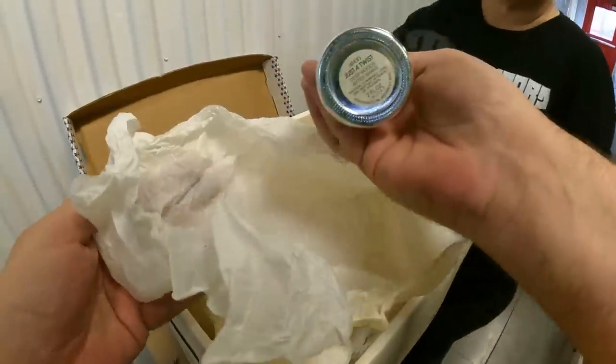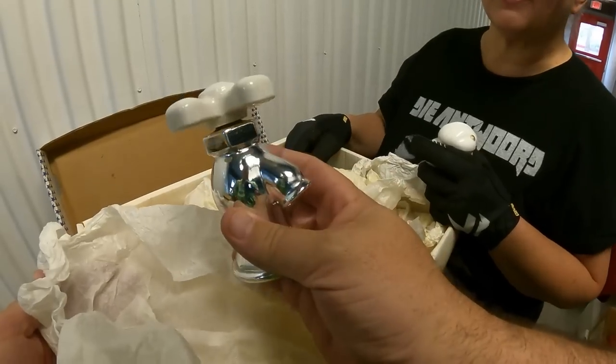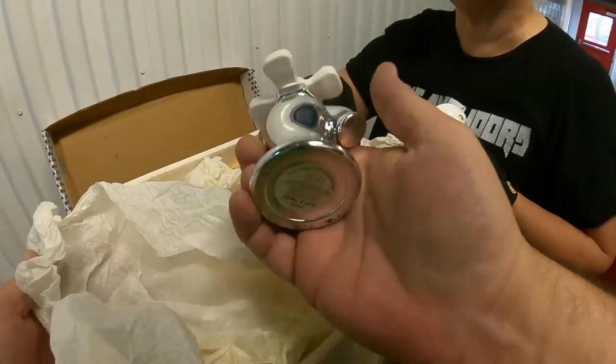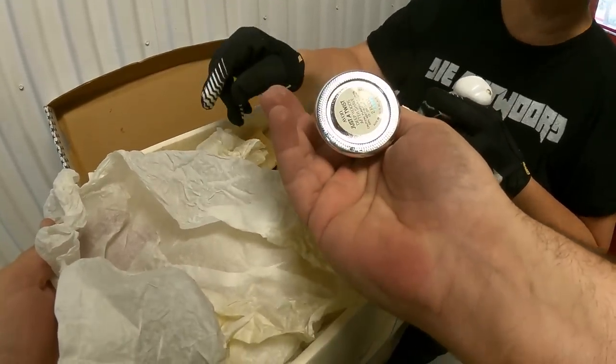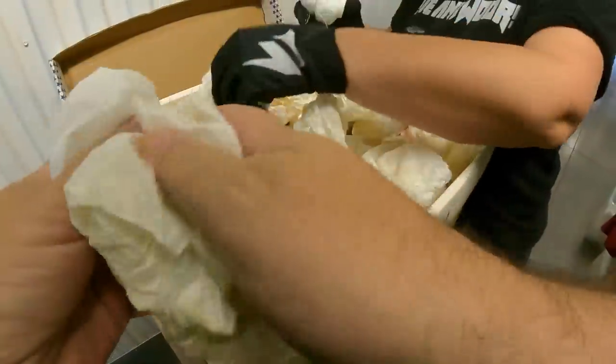Oh, the faucet. They got everything. She's probably got every single one in here. Oh my gosh, I never saw one like that. There's probably a left one and the right. Oh no, I mean a cold and a hot. That's an Avon bottle? Yeah. Avon has cool looking stuff.